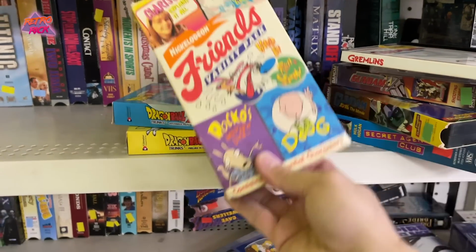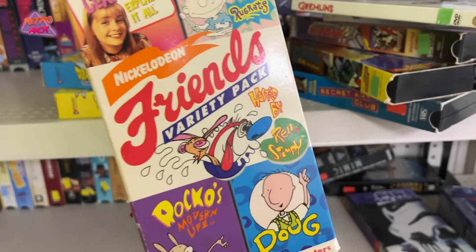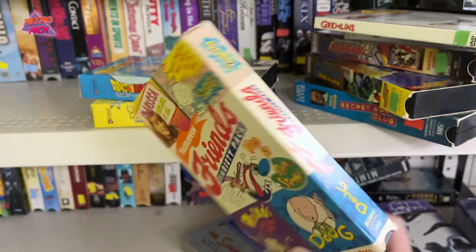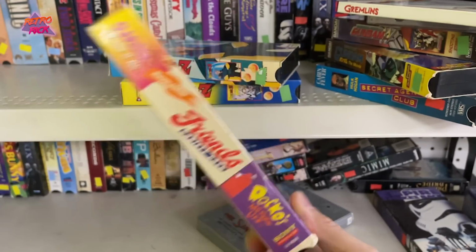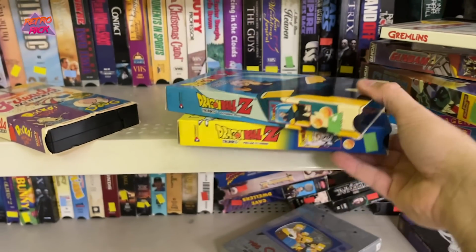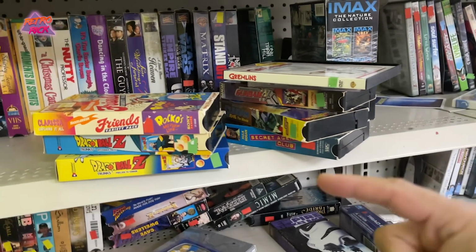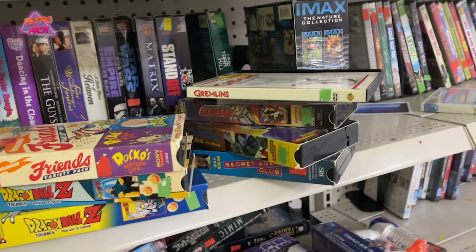This, y'all. Nickelodeon Friends Variety Pack. It's got Doug, it's got Rocco, Cloris, it's got everything. It's got all the stuff that I love. Gotta get that. And then a couple Dragon Ball VHS. So none of this stuff is gonna be in the $10 game collection. Just wanna show you guys since I'm gonna be purchasing this and the game up front.